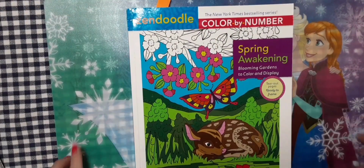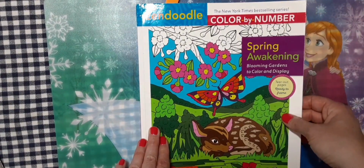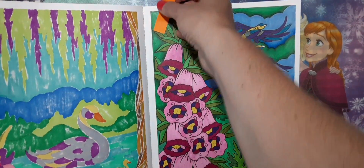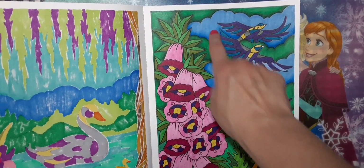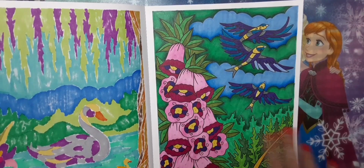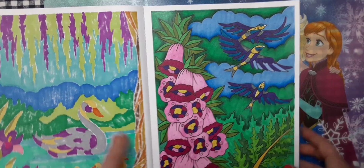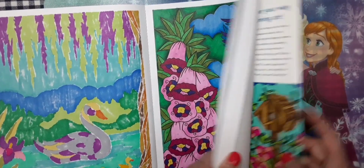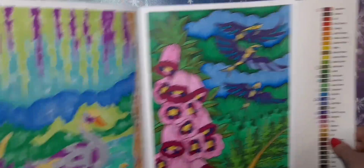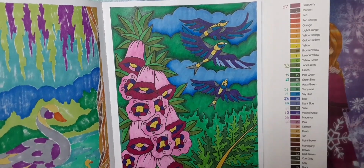Next up, I worked out of Spring Awakening, Zen Doodle Color by Number by Debbie Muller. This is another book I hadn't worked out of in a really long time, so I pulled it off my shelf, and I ended up doing 3 pages out of here. This was a WIP. I believe it was just the sky that was started, so I finished it just doing straight brush marker, my alcohol brush markers, my Ohuhu. And I was like, I don't even feel like putting shading to this. It's just so dark and dingy. And if you look at the color palette that is requested for this, the color palette is actually quite dark. And I'm like, there's got to be a way I can brighten this up.